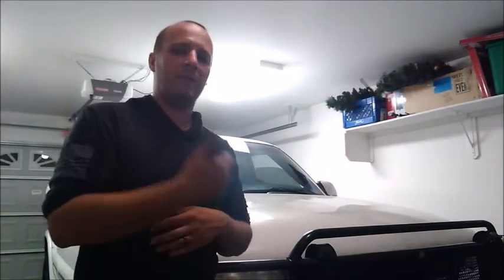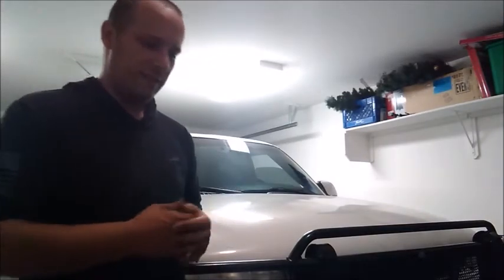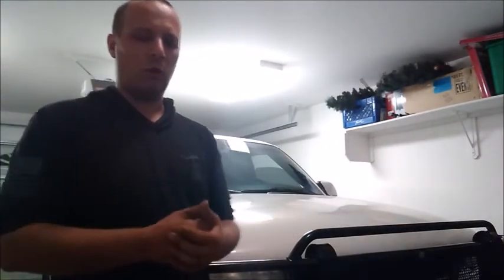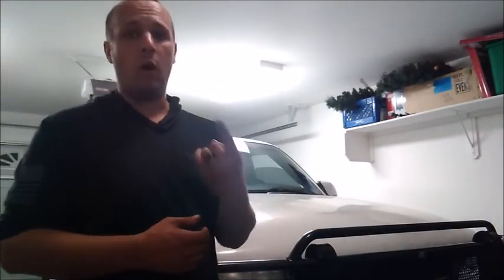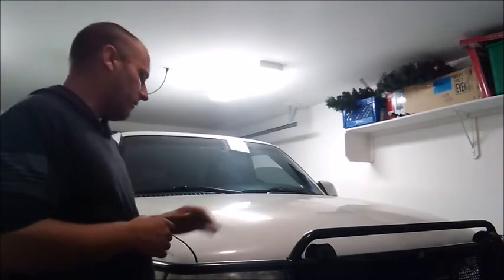These Tahoes came with a stock sub and a stock amplifier. Obviously, those are 17 years old. The sub and the speakers were all blown out. I only actually had one speaker that wasn't blown when I went and tore all this up.